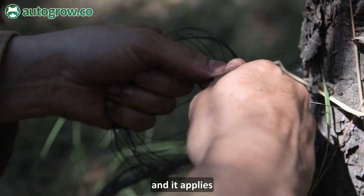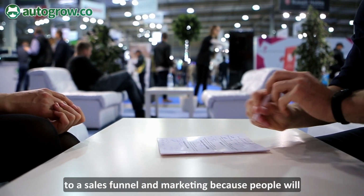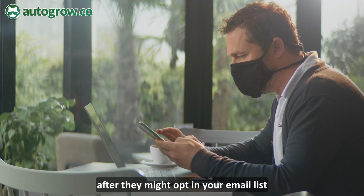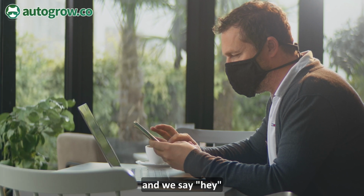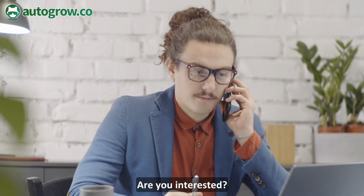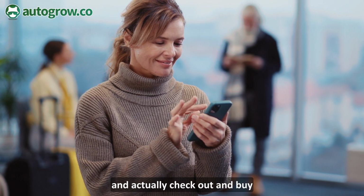And it applies to a sales funnel and marketing because people will run into an offer, for example, after they might opt into your email list, which is how we had it set up. And we say, hey, we think you'd like this other thing. It's only $7 today. Are you interested? And a significant portion of people would go and actually check out and buy.